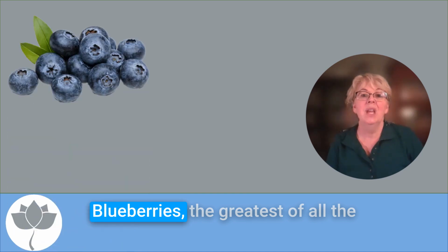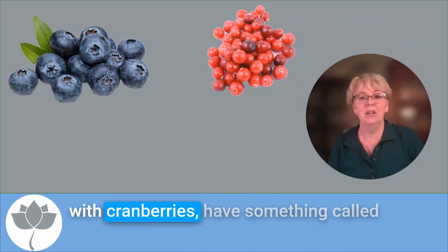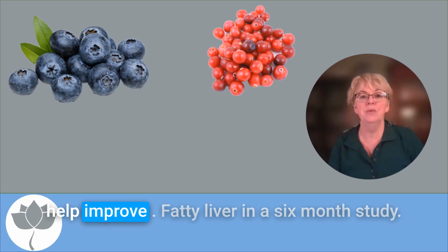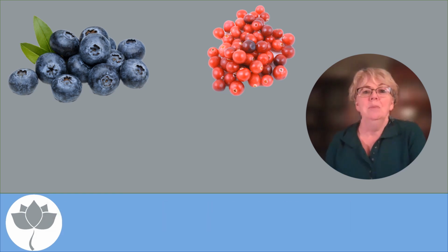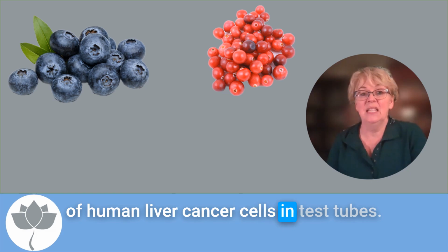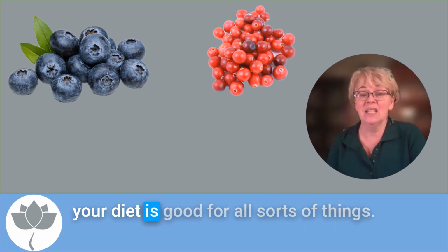Blueberries, the greatest of all the superfoods, seemingly at least, along with cranberries, have something called anthocyanins, which are antioxidants that help improve the liver in a 6-month study. Blueberries were found to inhibit the growth of human liver cancer cells in test tubes. Making these berries a regular part of your diet is good for all sorts of things.